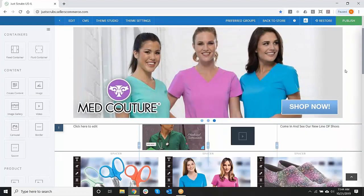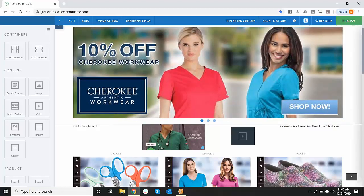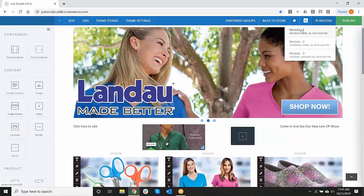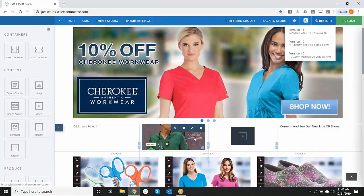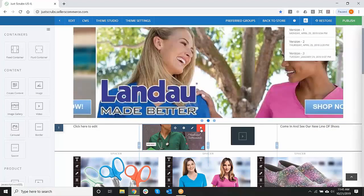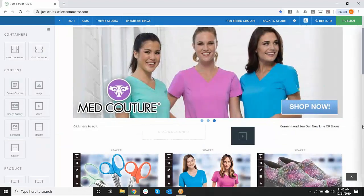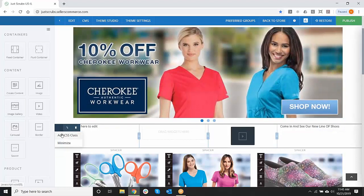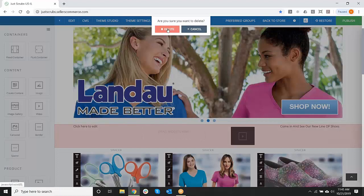Once you have created your marketing piece, you're going to hit publish, and only then, once you hit publish, will anyone be able to see the changes done to the front of the store. Don't worry if you make a mistake. You can come back and we hold the last 3 versions that you had the front page set at. So you can always click back. When you're done with this and you want to make changes, you can remove it at the container, and I can also remove it at the entire container.